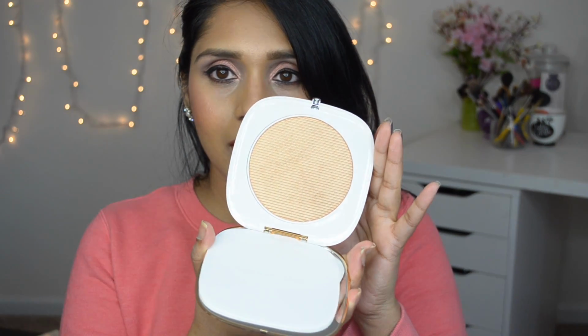So let's open the luxury. That is how it looks. Huge pan of highlighter, but I'm going to give this a swatch. It's such a smooth and very pigmented highlighter. It's gold, but it has a peachy pink sheen to it. I can't really explain, but it's an amazing highlighter. That is how it looks.